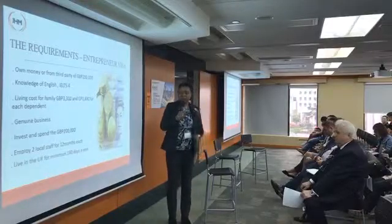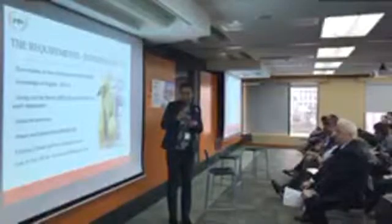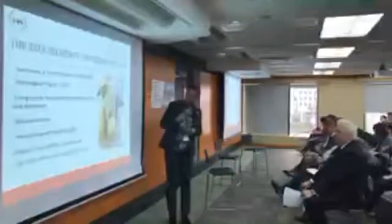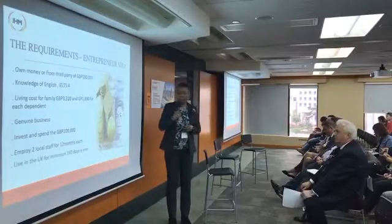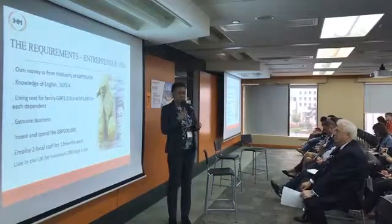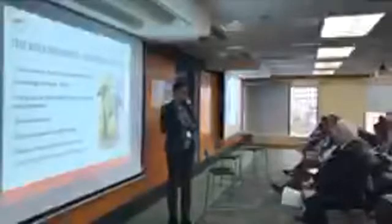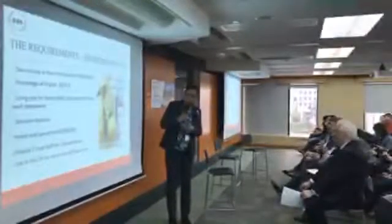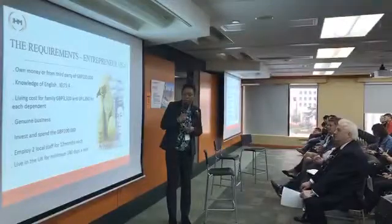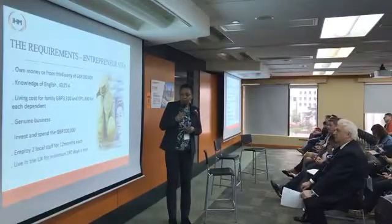And also, one of the reasons why they're going to give the visa is that you would need to show that you would be employing at least 2 local staff for 12 months. They would need to be employed full-time, and full-time in the UK actually means 30 hours a week. It's not 40 hours or anything like that. So you would need to show that you're employing staff for 12 months.